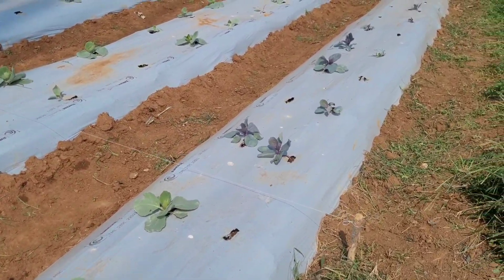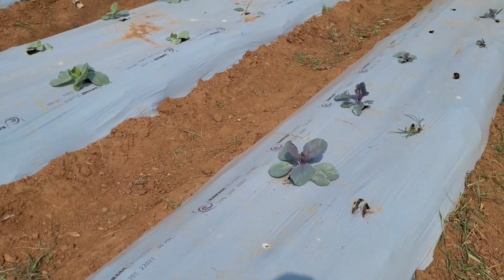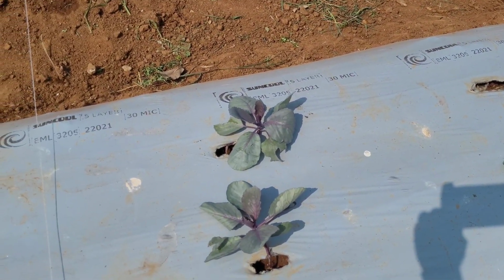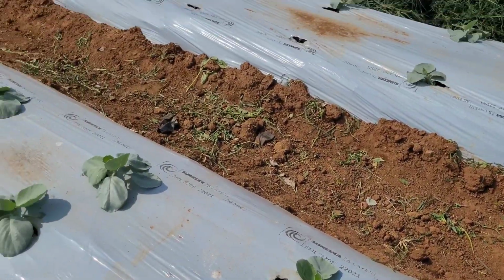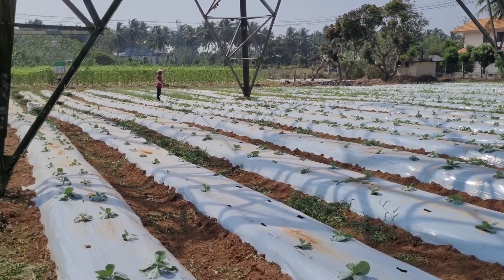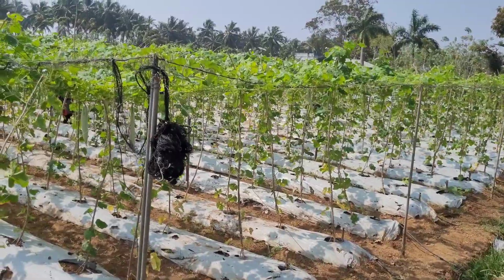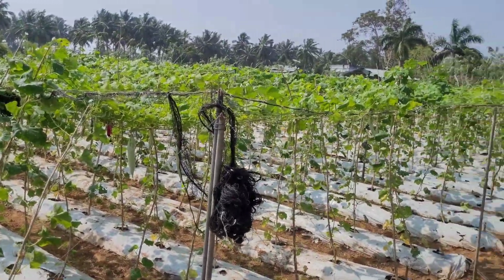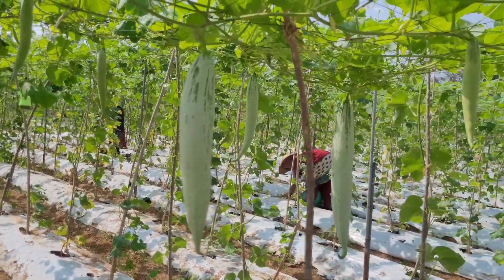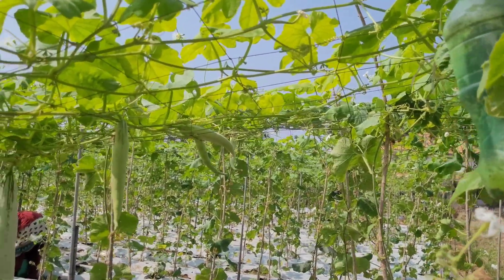These are cabbages, green and violet. It's not a commercial farm, so you can see some drawbacks, or you can see some patches which are left unattended, or the crops are not up to the mark which you would expect in other farms. But as I said earlier, this is the snake gourd plantation where they have pretty good yield.